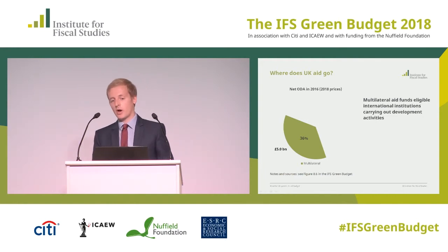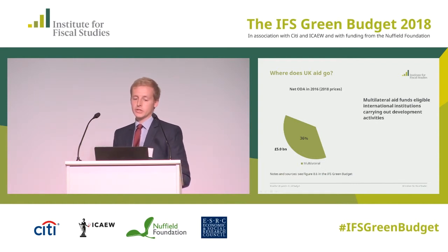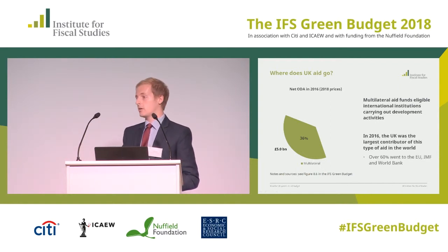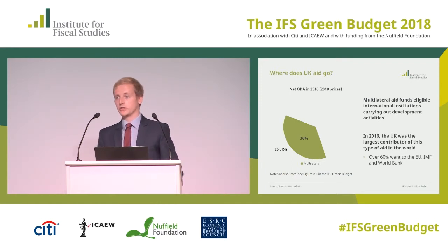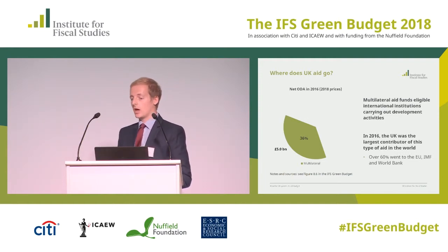Turning now to the other part of the pie, which is multilateral aid, as I said, funding international development institutions. This accounted for 36% of UK aid in 2016, that's £5 billion. And that actually makes the UK the largest funder of these multilateral aid institutions in the world in absolute terms. And over 60% of the UK's aid of this type went to the development activities of the EU, IMF, and World Bank.